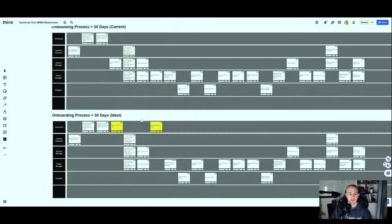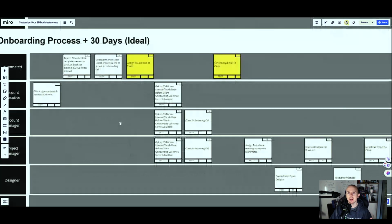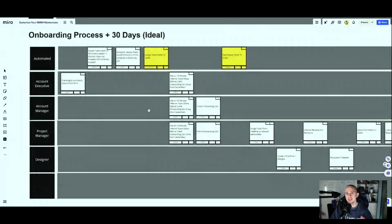Now, if we looked at an ideal first 30 days, I made two minor changes to this process map. When the teammates are being assigned, that was getting done manually by, I believe, the account manager. Yeah, the account manager assigning the teammate to the task. That can simply be automated. And so we pulled that into an automation and we labeled it this yellow card to say this is the change that's going to happen.